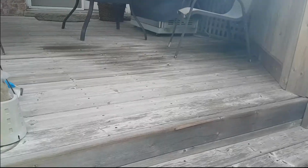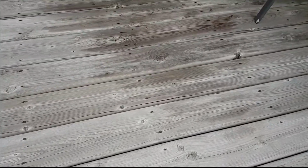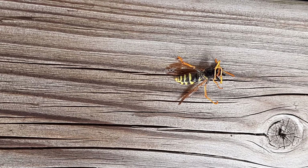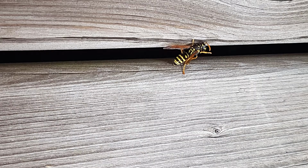Good morning. It's morning now, and let's see what kind of damage we created. All right, so we're gonna zoom in and see what kind of damage we created here. As you can see, we've killed a bunch of them. See all the wasps on the ground here. So they came right down. They really didn't have a chance from the first spray.